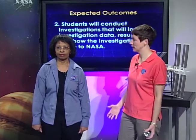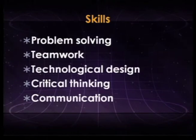So once our students start doing these activities, what kind of skills will they be practicing? Some of the skills that the students will be participating in will be problem solving, team working, technological design, critical thinking, and communication. These are all great skills, and these are skills that NASA uses throughout all of its missions, engineers, scientists, all the different cooperative groups working together to make a successful mission. Correct. So besides these skills, what other activities are we expected to find?